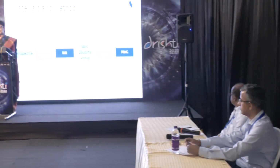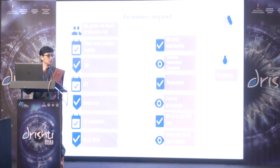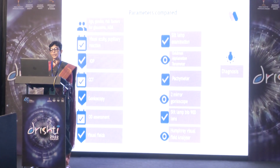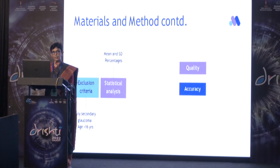Thank you, sir. Or more than 0.6, or a notch or an asymmetry between the two eyes of more than 0.2. These are the parameters on the slide which were used for comparison between the referrals and records using the standard instrumentation. Patients who were less than 16 years of age or with secondary glaucoma were excluded.